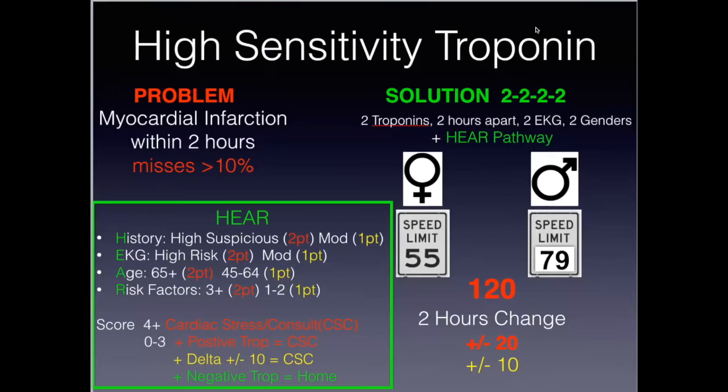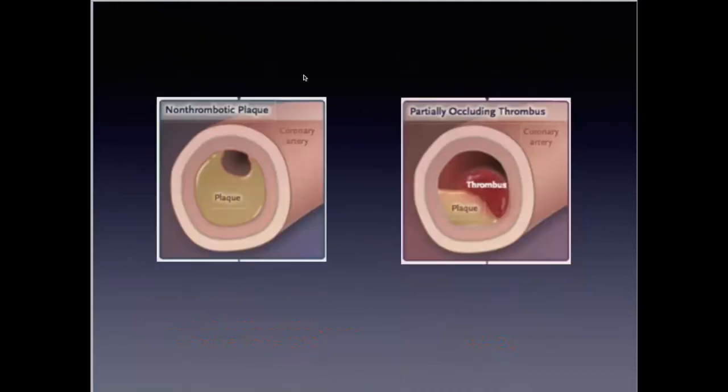Yeah. And again, these 2-hour changes are going to be critical if they're plus or minus 20, and it's going to be abnormal if it's plus or minus 10. And essentially, what we're looking at here is trying to find patients with this type of disease that have an incomplete occlusion of their coronary arteries.